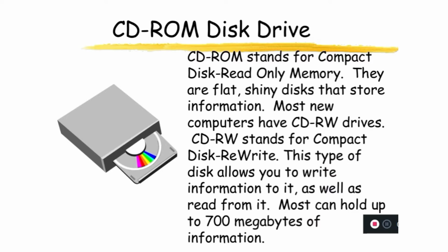CD-ROM disk drive. CD-ROM stands for Compact Disk Read Only Memory. They are flat, shiny disks that store information. Most new computers have CD-RW drives. CD-RW stands for Compact Disk Rewrite. This type of disk allows you to write information to it as well as read from it. Most can hold up to 700 megabytes of information.